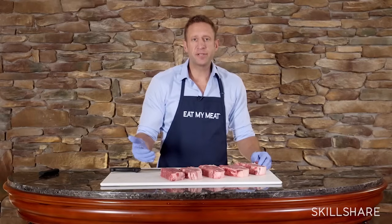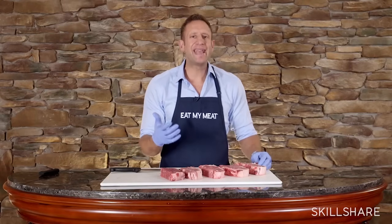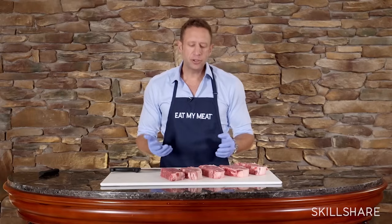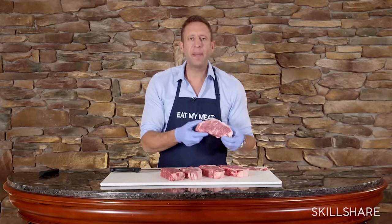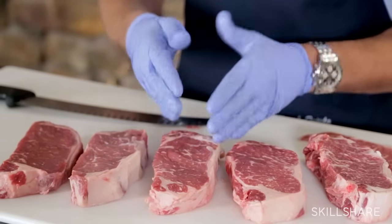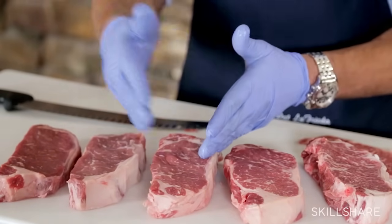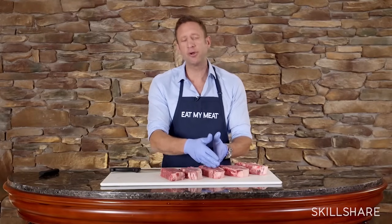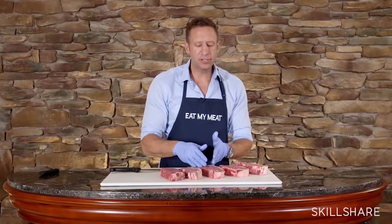When it comes to beef consumption, there's a lot of negative press about its health concerns. Sure, if you're eating Kobe beef every night, it's a problem. Your everyday steak would be something along the lines of select or choice because you don't have that intramuscular fat. And what fat is there is really going to cook off and it's going to leave you with some very lean protein.